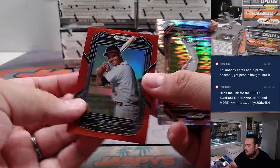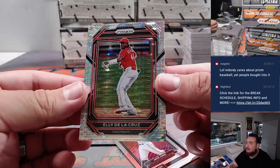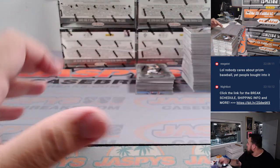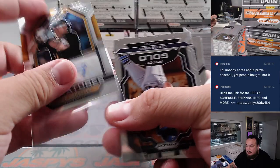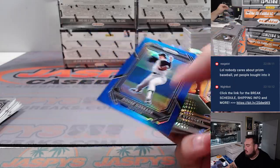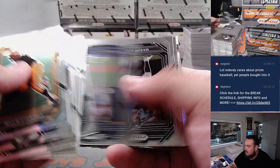Joe Torre for Atlanta at $199. What a Ellie De La Cruz little Pulsar. Anything Ellie right there. Reds, Francis. And Nick Gonzalez, little base there for the Pittsburgh Pirates, Steven. Goose Gossage color for the Yanks out of 149. All right, sweet, sweet.